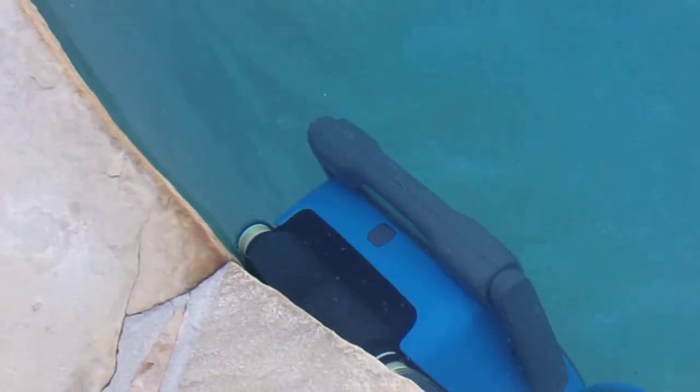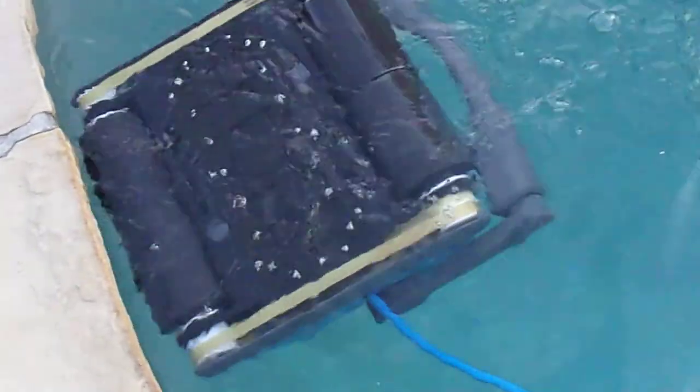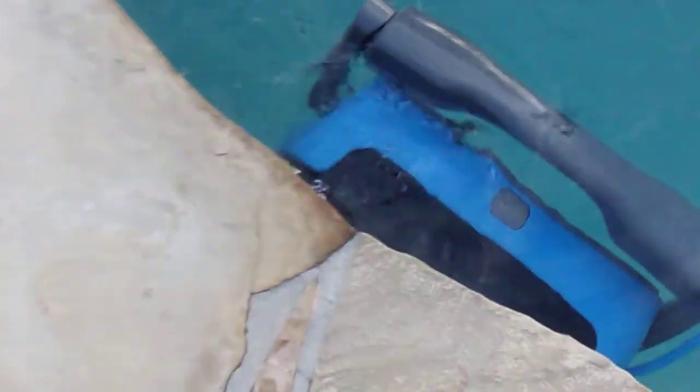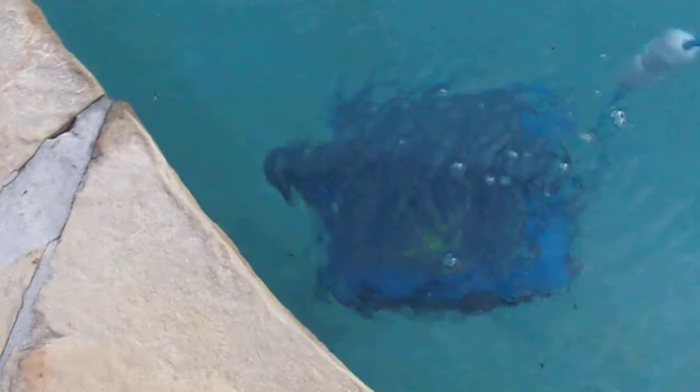Let's see if you can see the brand. Oh, you can't really see it now. Oh, it's coming up. Here it comes. Oh, it's upside down. And it's going back down. This is really cool. This looks really cool. Oh, here it comes again. There's the wheels. Let's see if you can see the brand. See if this camera's pretty good on the water.